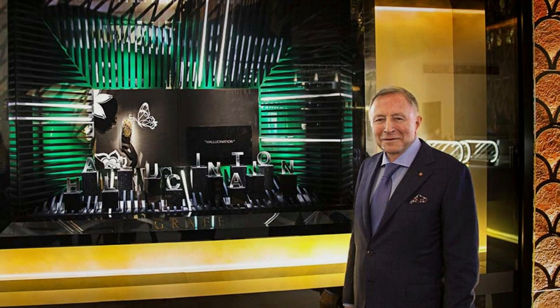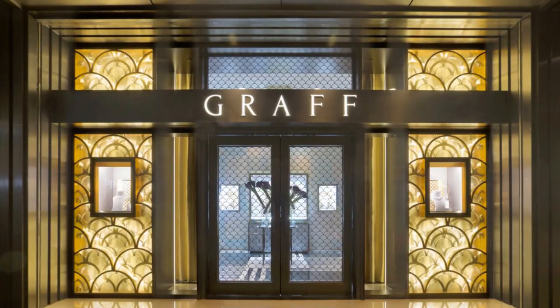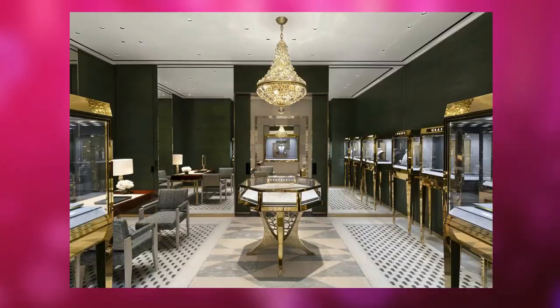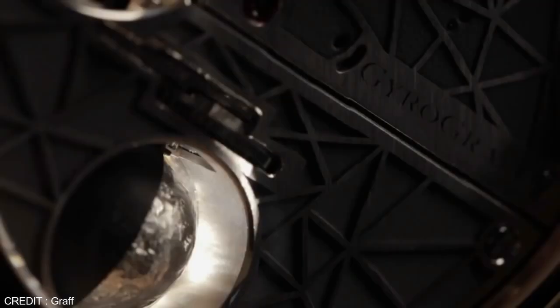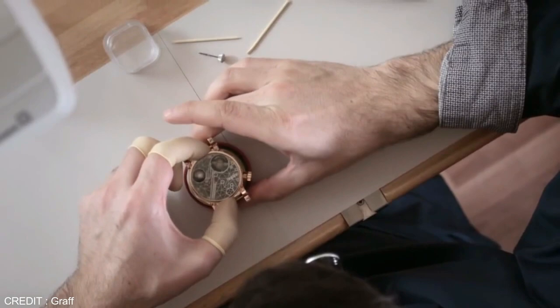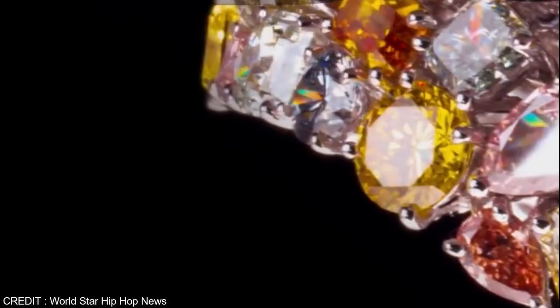In 1973, he became the first jeweler to receive the Queen's Award to Industry and Export. He opened up his flagship store on Bond Street. Today, the company has 45 stores around the globe with corporate offices in London, New York, Geneva, Hong Kong, and Tokyo. Mr. Graff was toying with the idea of creating the Graff Diamonds Hallucination timepiece for quite some time. In Mr. Graff's words, "For many years, I've thought about creating a truly remarkable watch that illustrates our all-consuming passion for diamonds. The Hallucination has made my dream a reality."